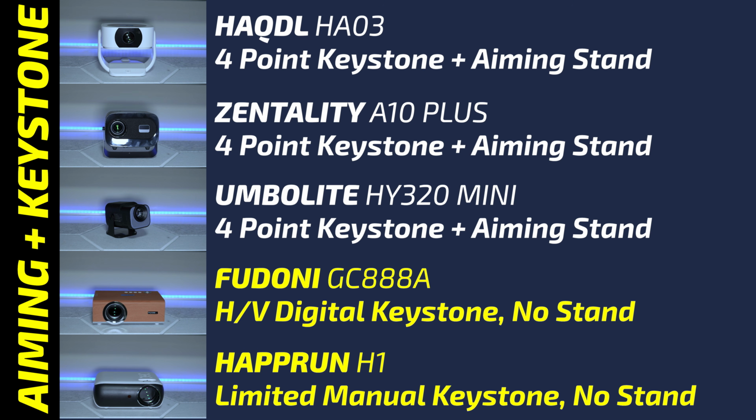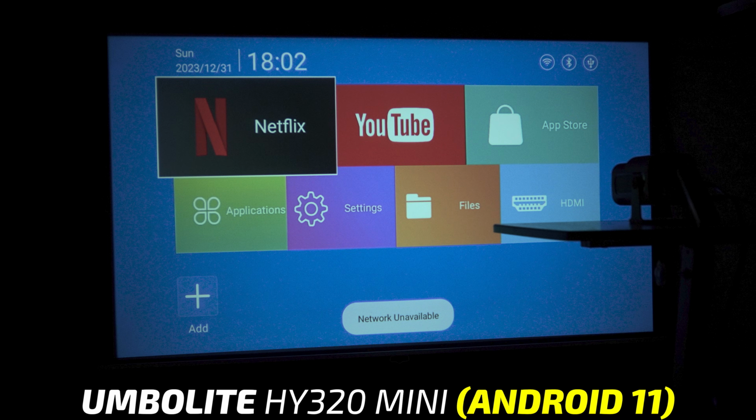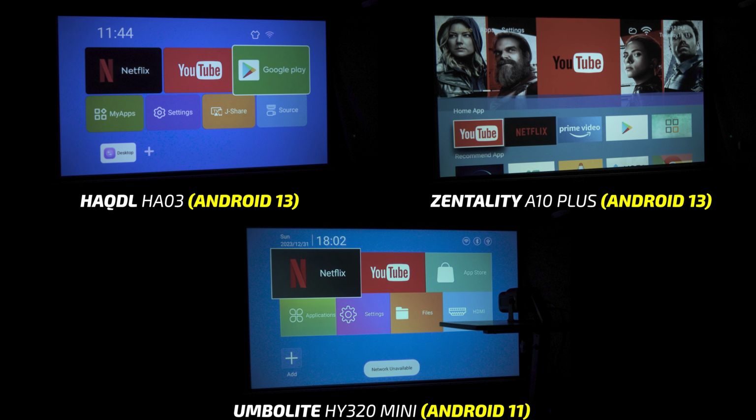And if you want to ceiling mount them, all the top 5 projectors except for the Hackdill have a 1/4-20 tripod mount on the bottom. Next, looking at their smart operating systems, the Umbolite HY320 Mini runs Android 11, and the Hackdill and Zenality have Android 13.